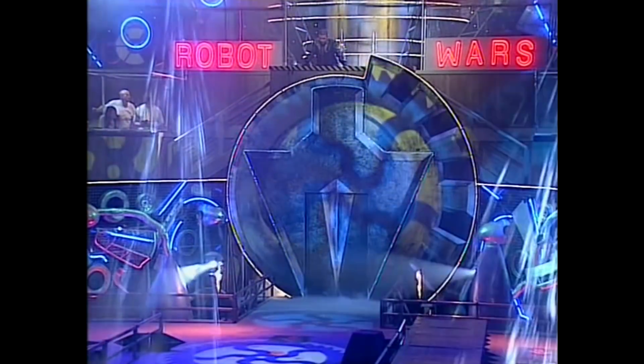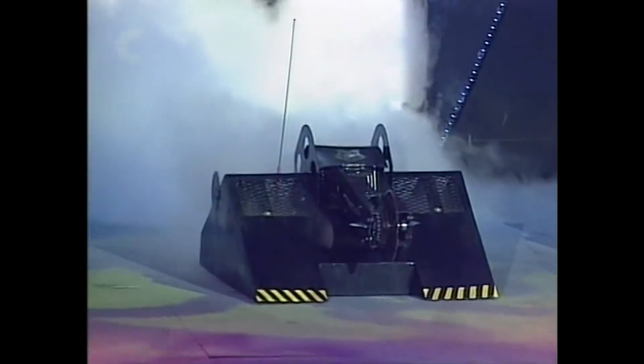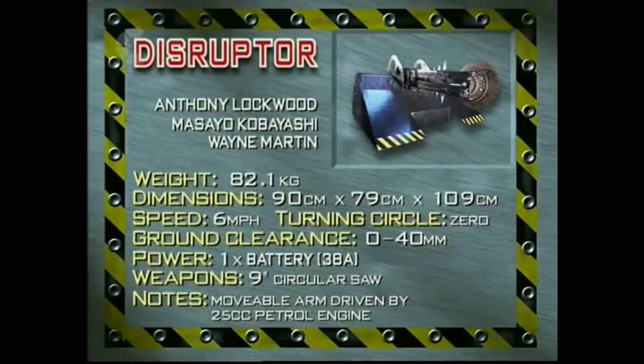First, from Newport, Disruptor. A 4-wheel drive machine with a 25cc petrol engine for the weaponry, a 9-inch circular saw on a movable arm. At 82.1 kilos, it's the heaviest bot in the field. Captain Anthony Lockwood once built a hang glider out of scaffolding and tarpaulin and made his sister test it.